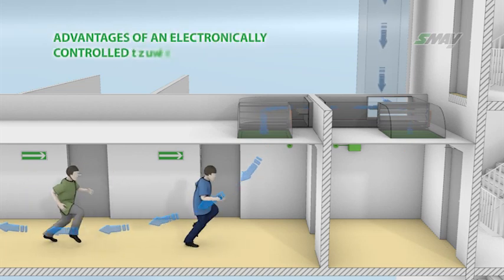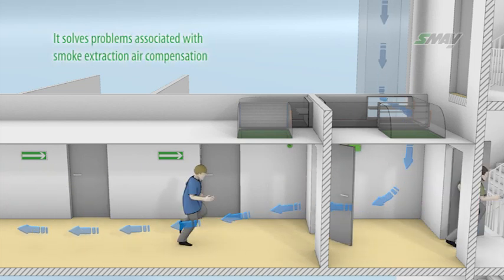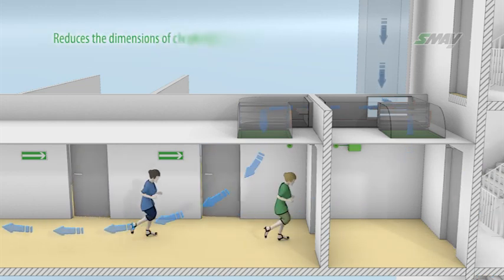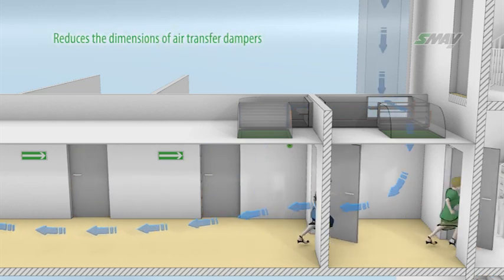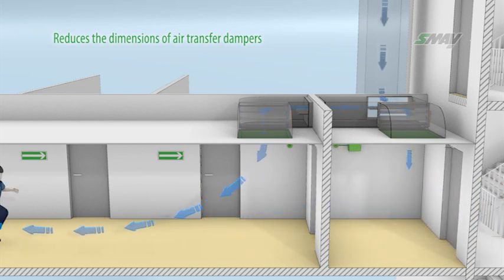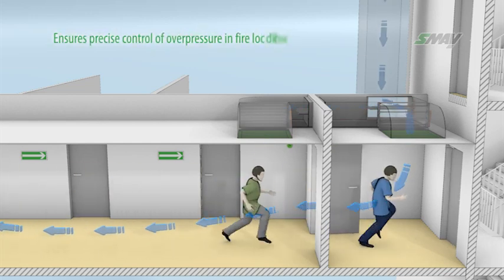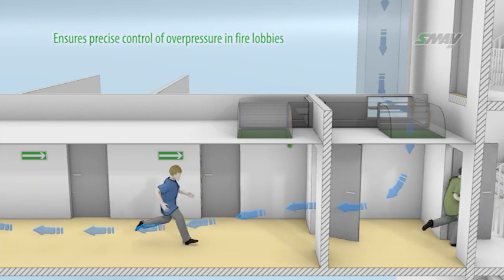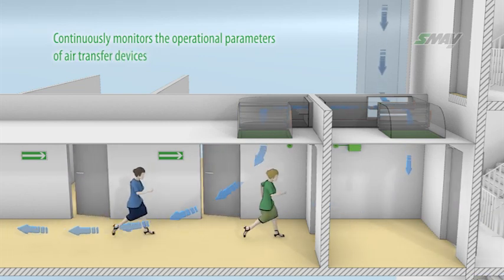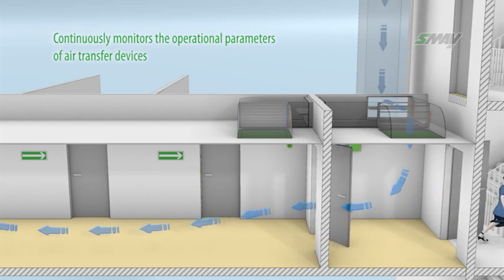Advantages of an electronically controlled system. It solves problems associated with smoke extraction air compensation if using constant capacity smoke extraction fans in the corridor, and reduces the dimensions of air transfer dampers. In practice, due to the limited size of firefighting lobbies, it is often impossible to install properly sized air transfer dampers. It ensures precise control of overpressure in fire lobbies and continuously monitors the operational parameters of air transfer devices, by which acceptance tests and periodic commissioning tests of pressure differential systems for buildings are completed faster.